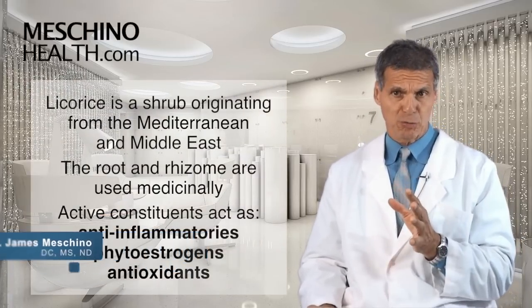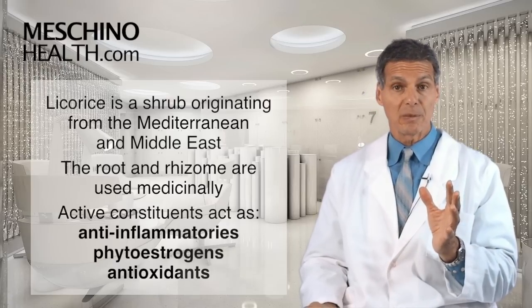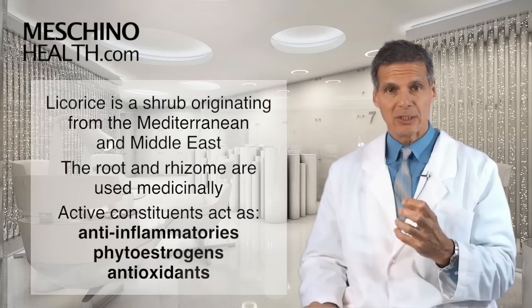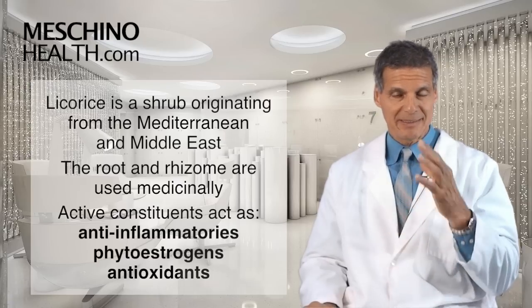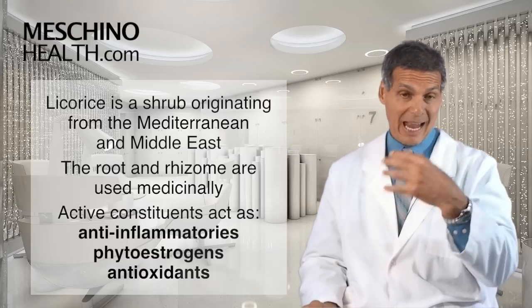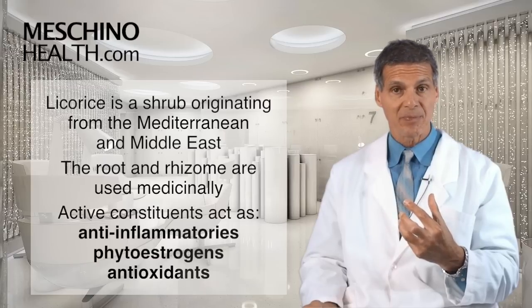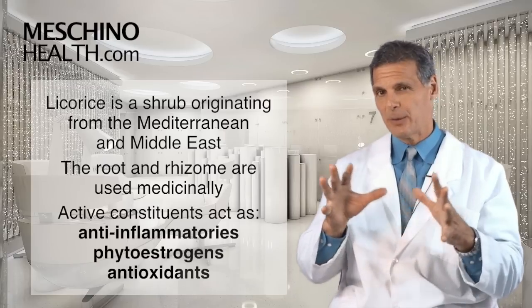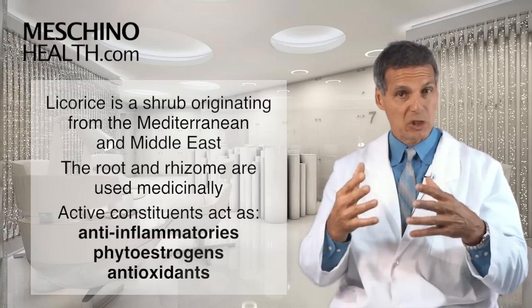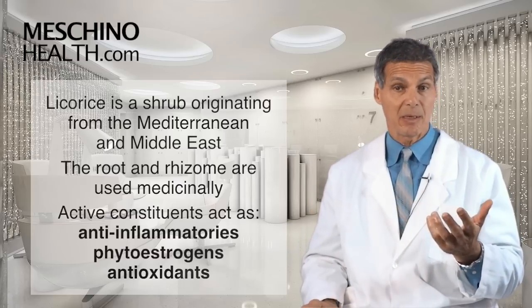You know, licorice is a shrub that originated in the Mediterranean and the Middle East area of the world. And the root and the rhizome are used medicinally because they contain various active constituents. And what do these active constituents do? Well, they act in the body as anti-inflammatories. And they act as sort of phytoestrogens, plant-based estrogen look-alike compounds, if you will. And they also have antioxidant properties.